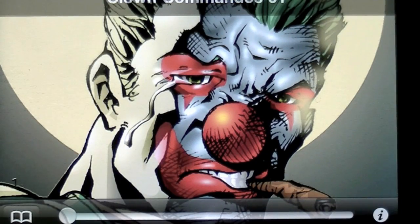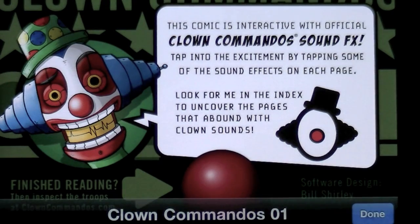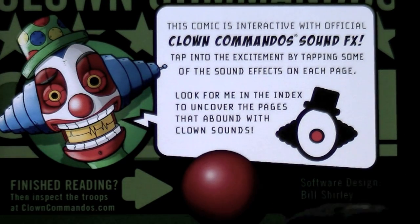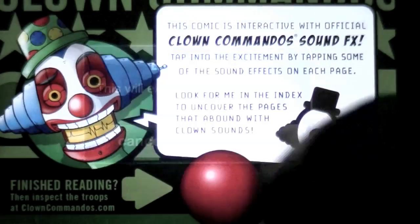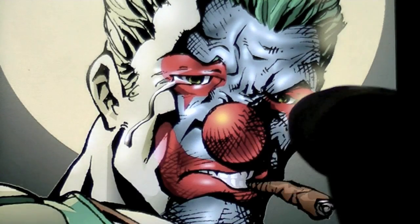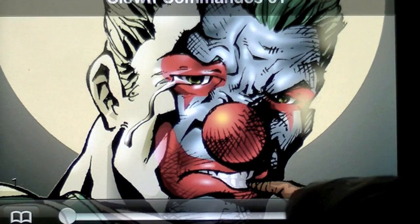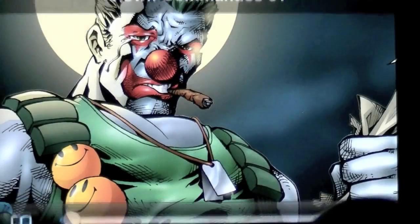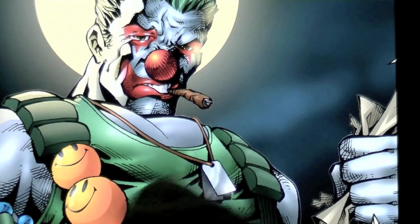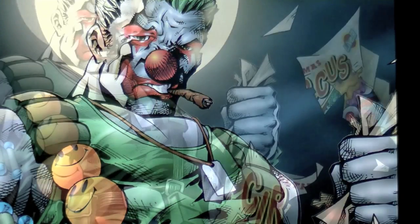You can read the information on the lower right. This will tell you that the app has some interactive sounds. And once you're done, you can exit out of that. It will take you to an external link if you want to go, but we don't want to go. So, if you again tap once, you get that virtual navigation slider bar. Slide right or left, and you'll continue to advance the page.